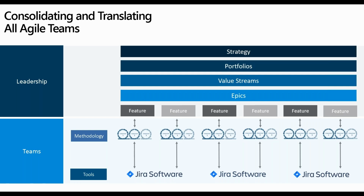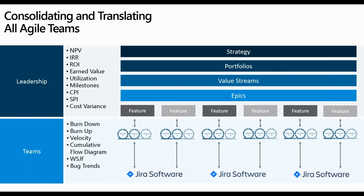You have all of the translating of all of the taxonomy that leadership needs to manage strategy, portfolios, value streams, epics. Now, all of that can be defined within Jira Align. I mean, it does have the capability to do that, but I would say it's more as a complement as you roll up everything from what's happening at the team level. From a Jira standpoint, all of this is being managed, and then you're connecting it to Jira Align in order to get to the next level of managing programs and all of the elements that leadership requires.